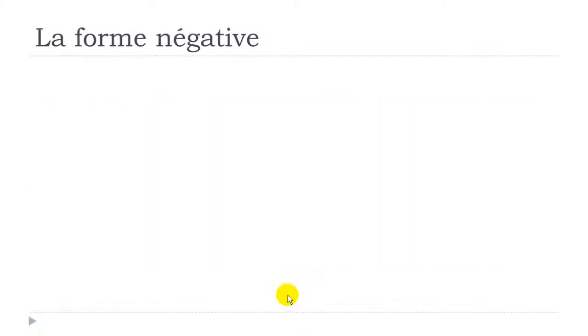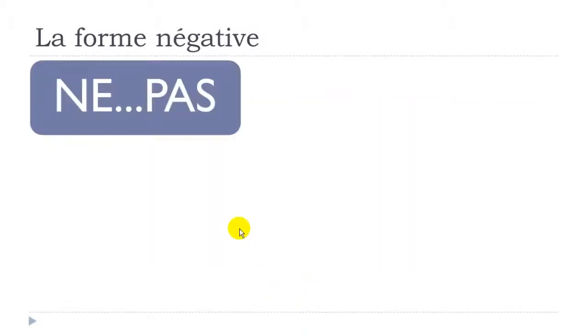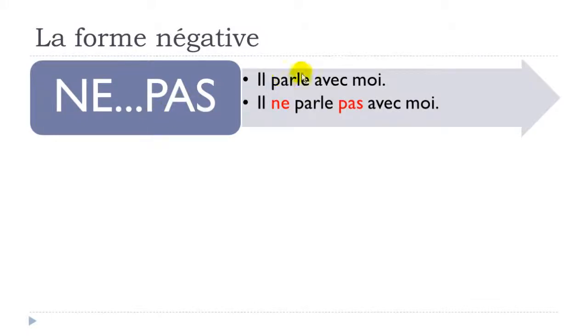Alright, so let's see a few examples now. So for ne pas, if you get a sentence like il parle avec moi. So il parle, he is talking, avec, with, moi, me. Remember this moi? We introduced that in this unit, and it was a pronom tonique.